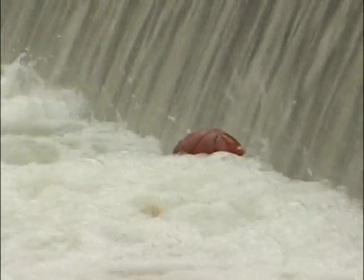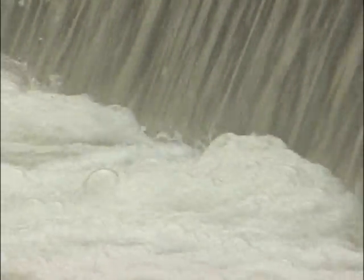It's being forced underneath the water and then it pops up again at the surface. And this is what would happen to a human: they would be on the surface of the water, they would be pulled next to where the water's down, they'd hit the bottom, and they'd pop up again.